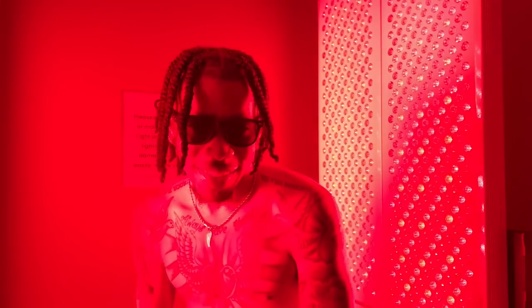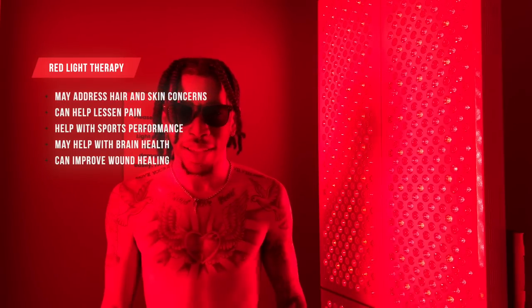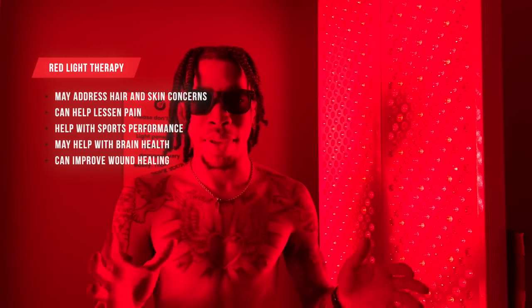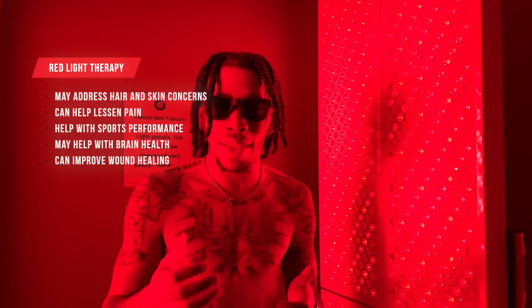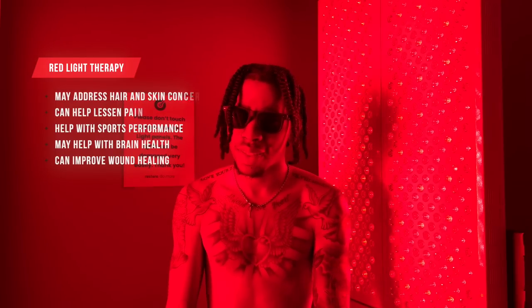So right now we are inside doing the red light therapy. I'm gonna actually drop on the screen all of the benefits of red light therapy, but this is actually my second time doing it. I'm not gonna say I saw immediate results, but there were a few results that I wanted to come back and replicate, with it being a slight boost in energy, help my knee heal slightly a little bit better.